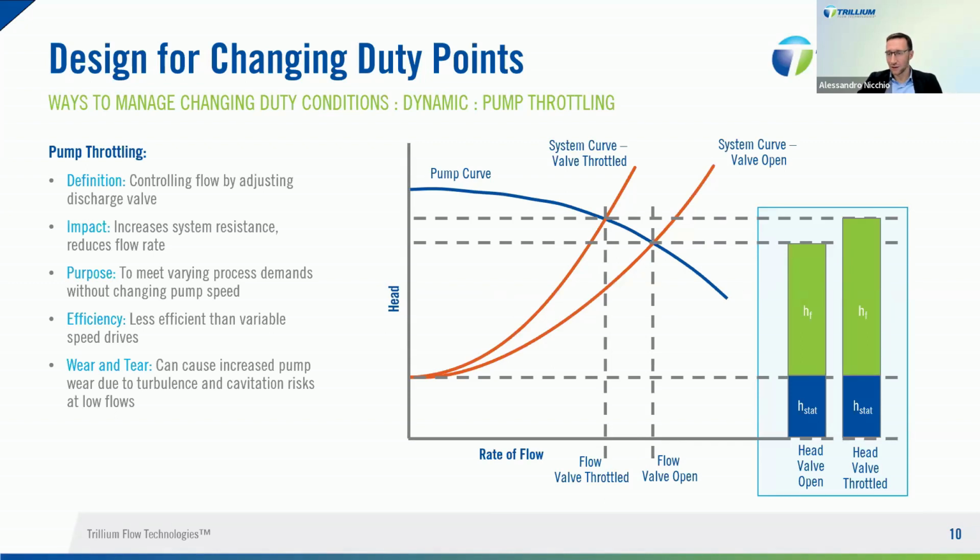Here we go. The picture is now showing the initial curve, the red system curve on the right, while we are throttling the valve, the curve gets steeper so that the intersection moves to the left side, and the delta, the difference, is associated with the energy which is actually dissipated. To avoid that, what we can do is to increase the level of flexibility of the system, just like it's shown in the next slide.